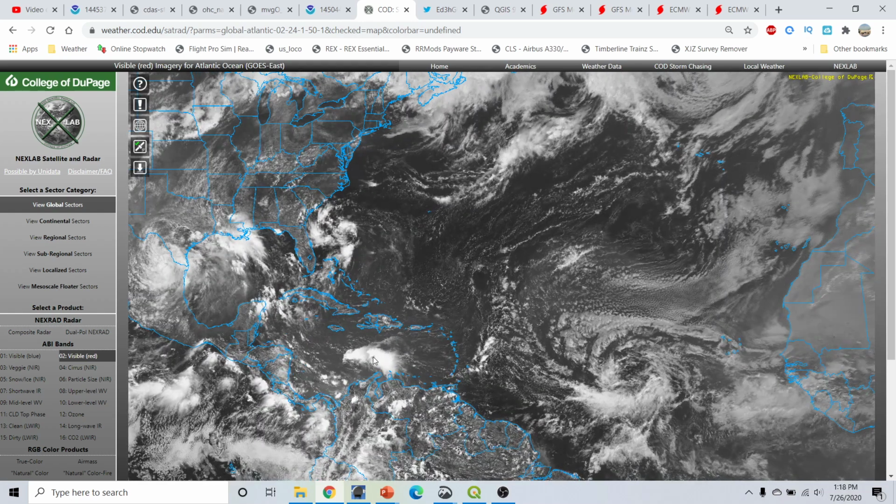This is actually the remnant thunderstorm cluster associated with Tropical Storm Gonzalo, which did become a remnant circulation as of yesterday after passing through the Lesser Antilles and Trinidad and Tobago. It moved a lot further south and became a very remnant circulation. So for you folks down there in Trinidad and Tobago, and of course the Lesser Antilles and Barbados, you were spared from a much stronger system. So that is certainly good news.